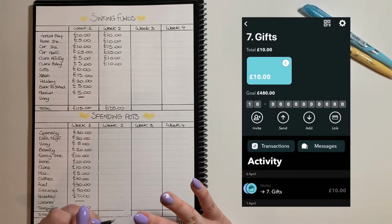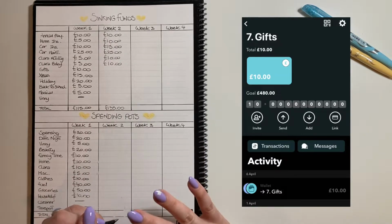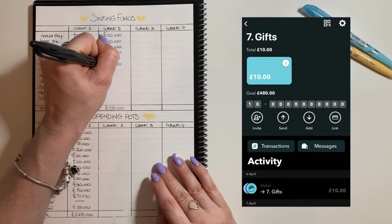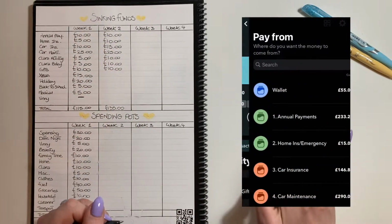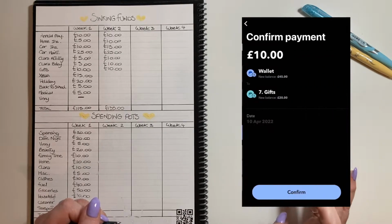Now next is gifts. Again, March is the biggest and most expensive month for me. So again, that's been depleted. There's only £10 in there at the moment from last week, and I'm going to add a further £10, and that will take it to £20.